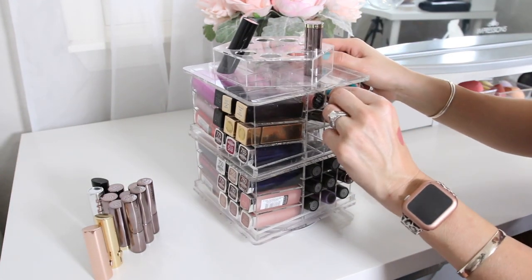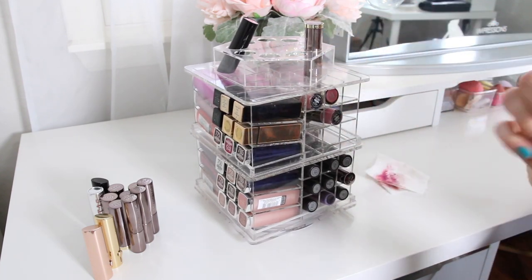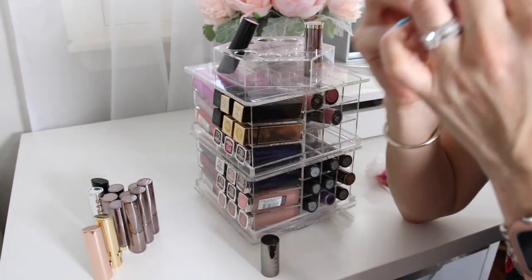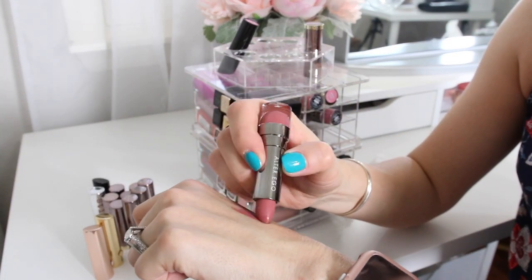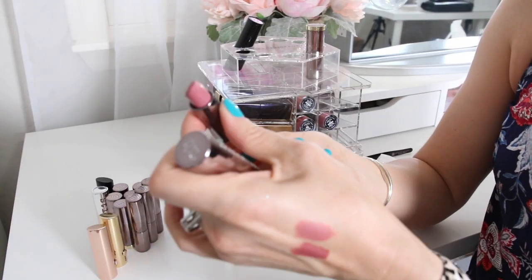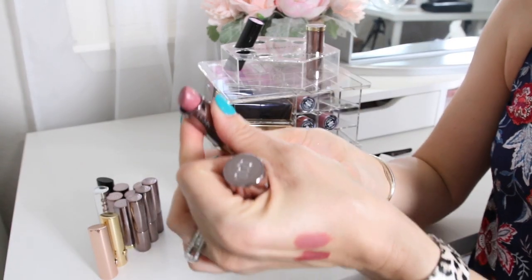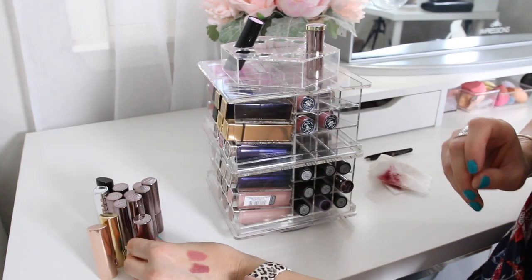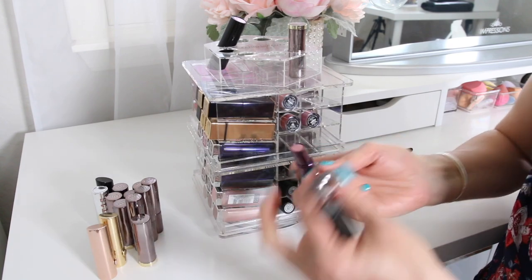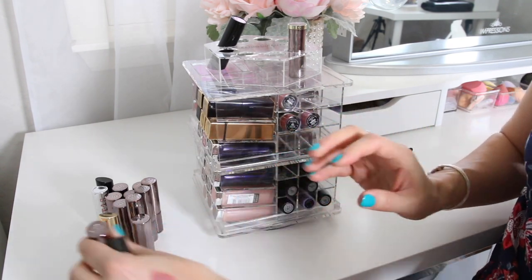This one I can't get out. It's an Urban Decay one. No, it's not an Urban Decay one. This is from Urban Decay. It smells. I'm gonna get rid of it. And then these down here are, oh, here's another Urban Decay one. This one's gonna have to go. It's all moldy.